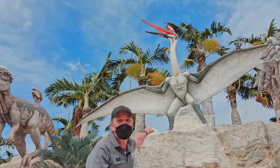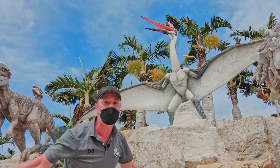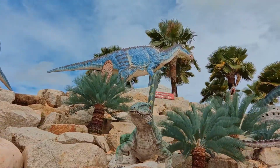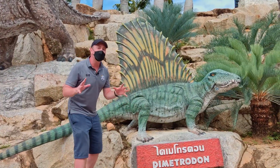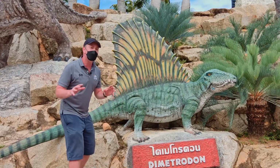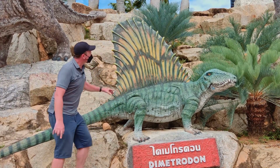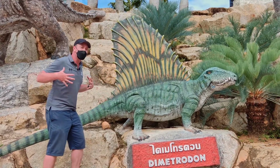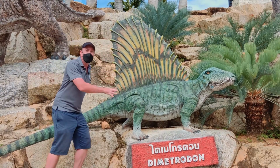Hey guys, check this out. Quetzalcoatlus. Giant meat-eating bird. Okay, now even though paleontologists are still trying to discover the truth, there's a debate. The Dimetrodon was able to use these fins on its back to help regulate the heat in its body and absorb more light when it was needed.